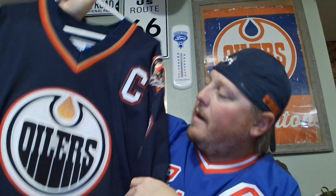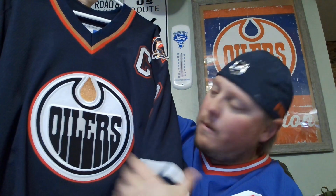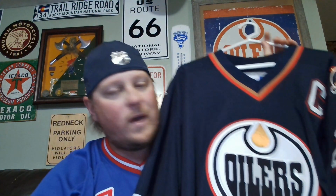So here's the blue one they wore from the late 90s to the mid 2000s. The one they went to the finals in '06 with. And it's another lame name on the back. But man, I miss this. When they were wearing this, I just couldn't help but wish they'd go back to the blue and orange. And now that they've been back to that for so long, I agree, it is the look. That is the Oilers look.